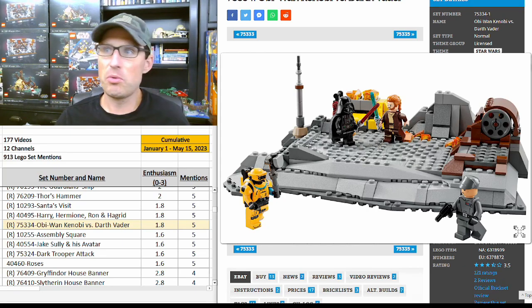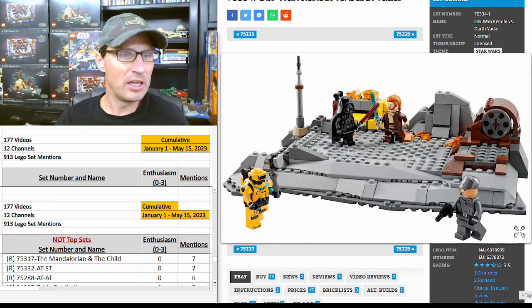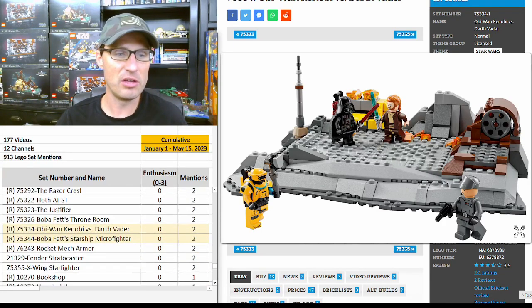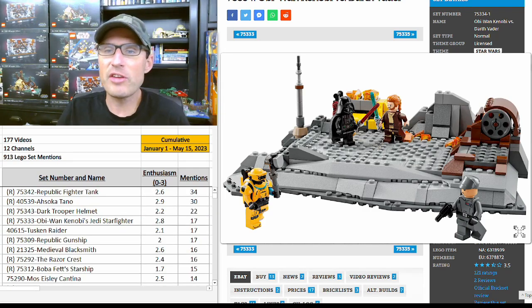And one other thing to point out is that if I scroll down further and get to the next table, and yes, I've got freeze panes on, so this won't look perfect, but this is the not top sets table. And if we scroll down on this, this same set, 75334, has 2 mentions to avoid for investing and reselling. As far as I can tell, the mentions and hesitancy to invest in this set are twofold. 1, the price, and 2, the main build is just a slab of rock. And a little bit of detail on the side.